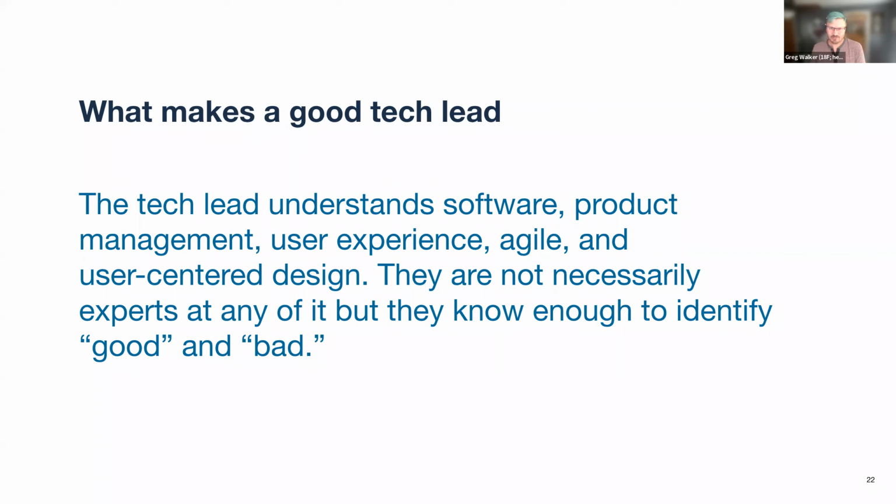What makes a good tech lead? It's somebody that understands all the components that we talk about in this entire series: software development, product management, user experience, agile methodologies, and user-centered design. They're not necessarily experts at any of it, but they should be able to look at it and say, that is right, or that is wrong. This is a good practice, that's a bad practice.